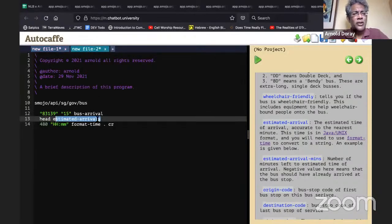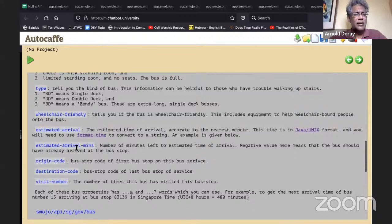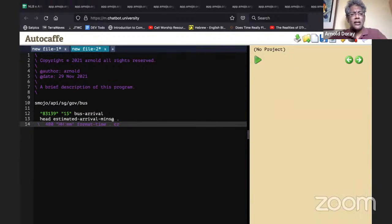If you want to get the stuff in, let's say, minutes, there's another accessor, which is estimated arrival minutes, this one here. And all you do is just say dash minutes. So how much time from the present, right? I'll just print this out and comment this out. Okay, so that's 15 minutes. The bus number 15 will arrive at this particular stop within the next 15 minutes, and this is an estimate.